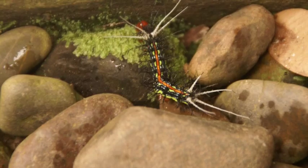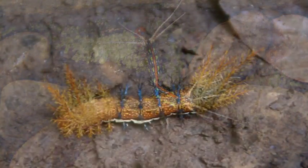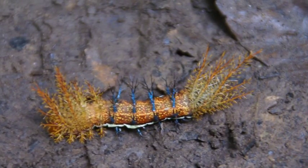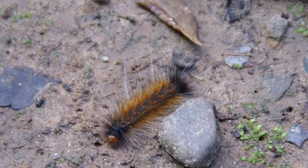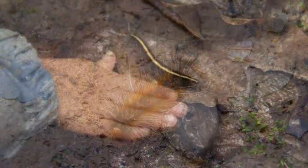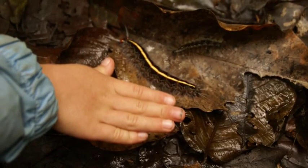This is a caterpillar. We found it in the bathroom. This is a frilly one. Looks fluffy but it's spiky. Looks fluffy and very long.